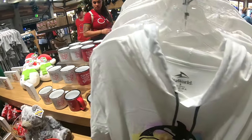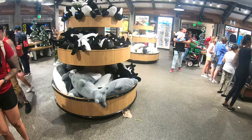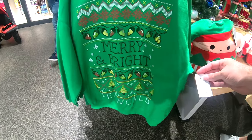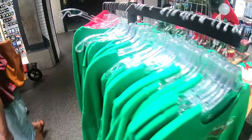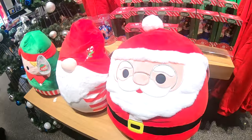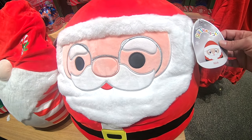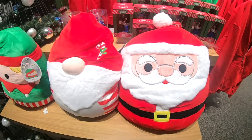Alright, so now I'm gonna make my way out and I'll catch up with you guys here in a second. Oh, I forgot to show, I just saw these now. Merry and Bright. These are $42.99. They're sweatshirts. I actually saw something else. They got these, they're called Squishmallows. These are $40. Pretty cool.